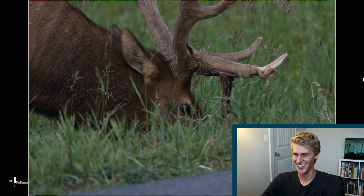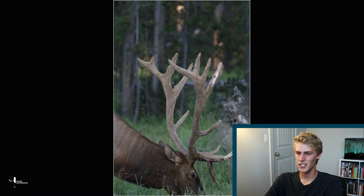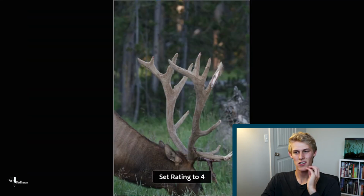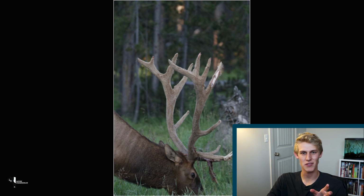Disturbing. But that's okay. I'll still give it a 3. Jeez, just look at that. I'll give that a 4. I like the antlers. I think that's really interesting. Not the best photo, but it's just an interesting photo.